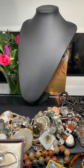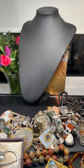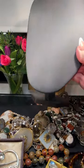Let me think. Is there anything else on that I haven't showed you? Look at the massacre on this desk. Oi. Oi, bae.